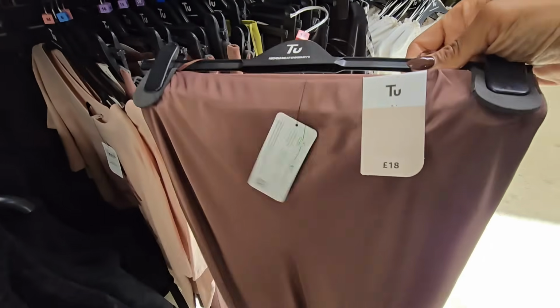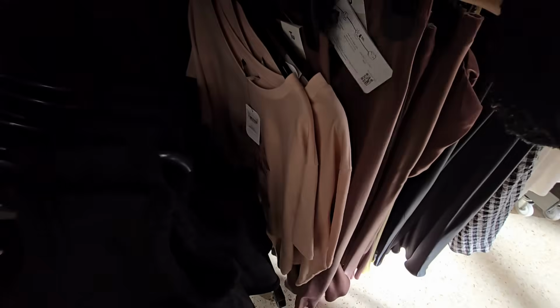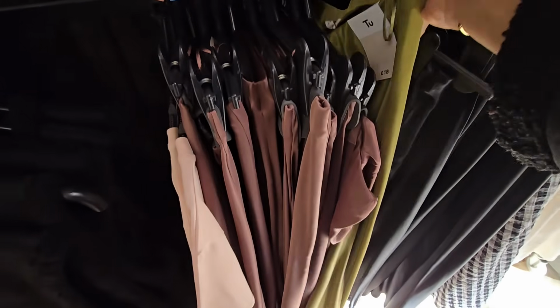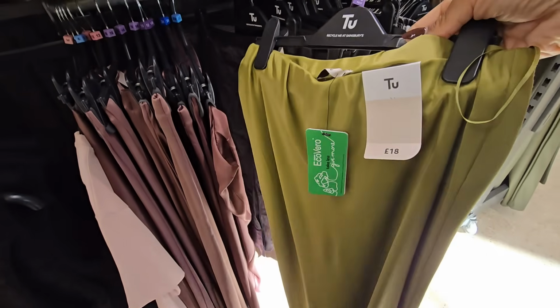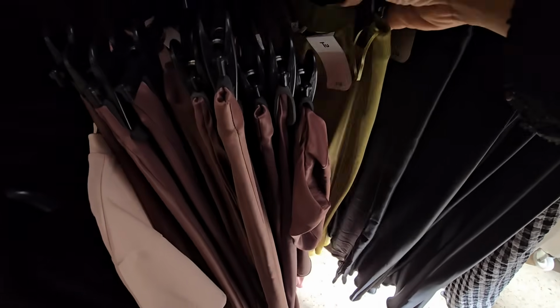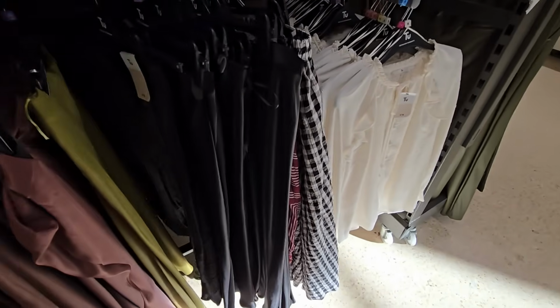So we had some silky satin skirts here, and we're seeing these throughout all of the shops these days. I do like this colour. I've never seen this colour before. It was a salmony pink colour, and you also had a green there, which I was trying to get out. It was all getting stuck with the hangers. This is a sort of pea green, and it was the only one that I saw in store, and it also came in black.